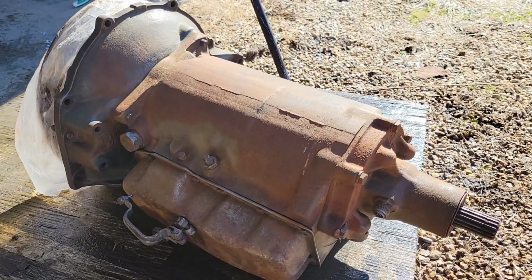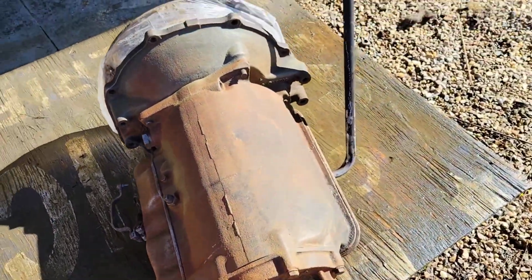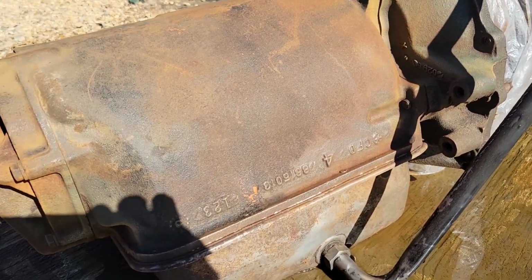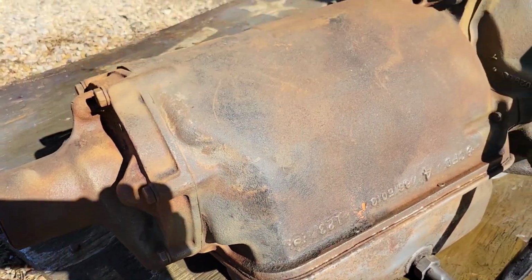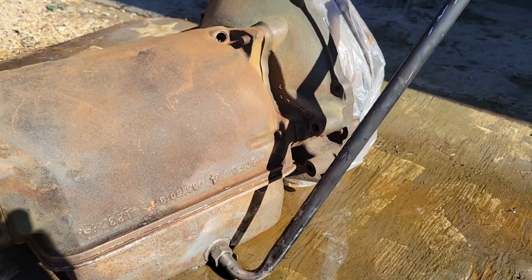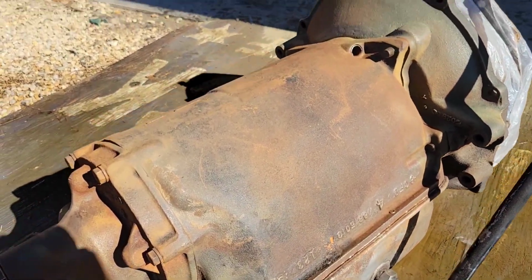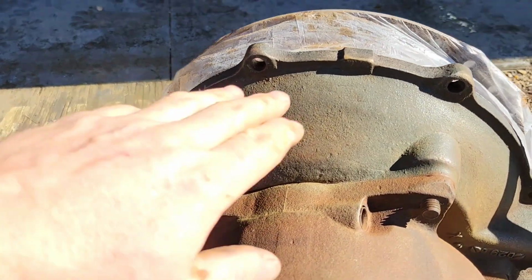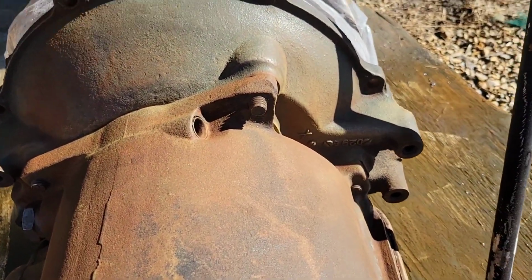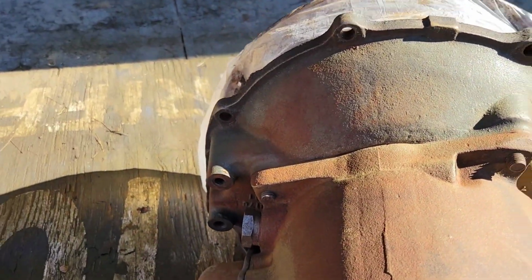All right, guys and gals, we are back. Here's what I got after scrubbing on it. Not too bad. She cleaned up pretty decent. So I'm going to let her dry some more. I did blow it off with some air just to try and get as much off of there as possible. I haven't completely decided. I noticed up here on the bell housing and the other piece that goes over this, there is some of that Pontiac blue on there.